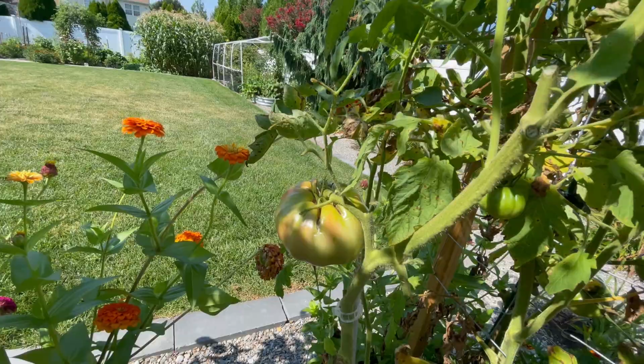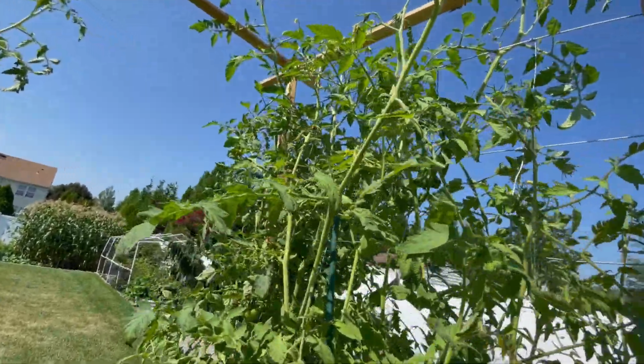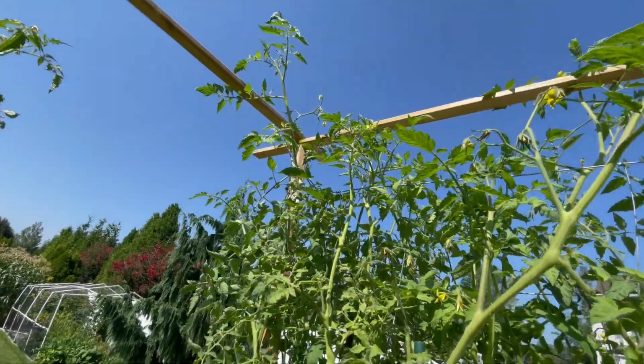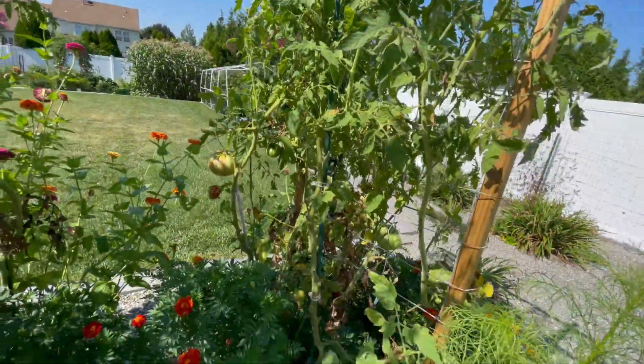Wow, they're cracking now, but I think it's just because of the extreme weather that we're having between heat and moisture, and the heat has been just killer.